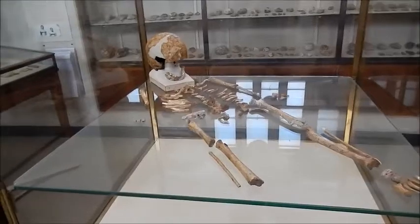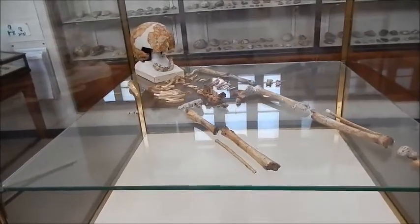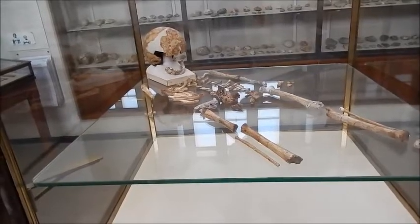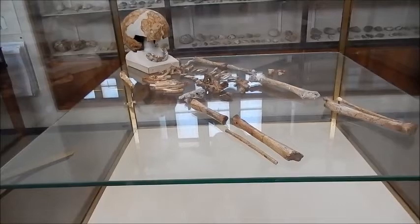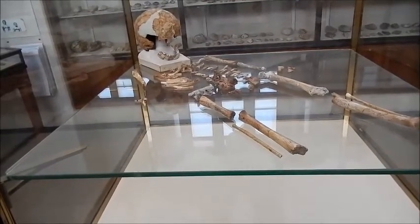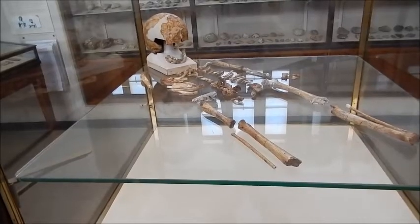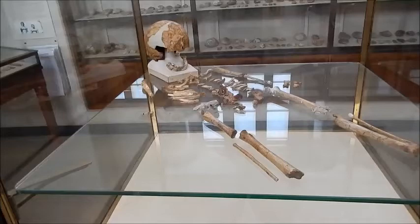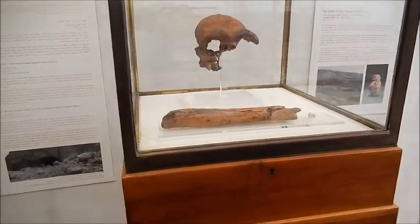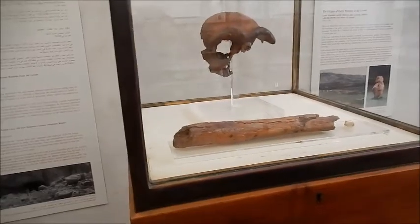This is the skeleton of a child, very old. They say the child is either 4 or 5 years old. According to the information here, that skeleton is 100,000 years old. This is a skull and a bone fragment that they say dates back between 250,000 and 300,000 years.